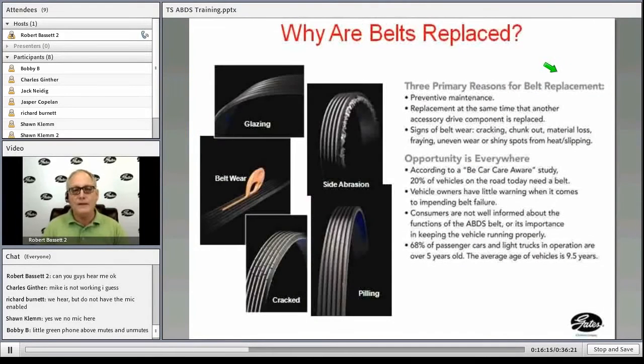These are the 5 most common belt failures that we see, and let me preface this by saying this doesn't happen to just Gates belts. This happens to all belts. So really, we're speaking for the industry here. This is what's happening in the industry. If you see glazed and shiny, it means that the belt's been slipping. If the belt's been slipping, there's not enough tension, and if there's not enough tension, we need to replace the tensioner. It's that simple, really. Make sure you visually inspect and change or clean all those pulleys.